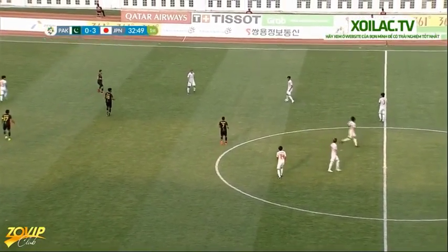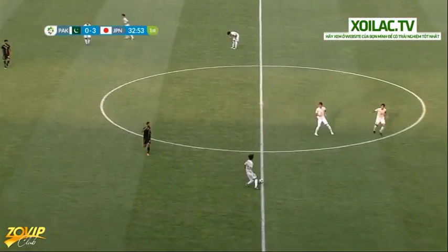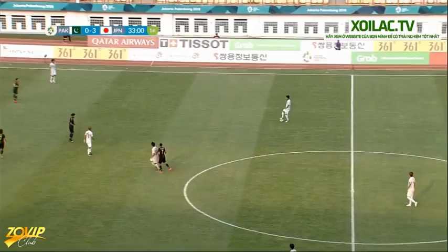They've done that brilliantly. You give credit to them that every time that Pakistan have got the ball, 3-0 up still, they've got that work rate and desire to try and win the ball back as quickly as possible. 8 changes. You'd expect the freshness in Japan to be like that when they haven't got the ball.